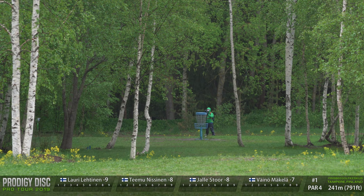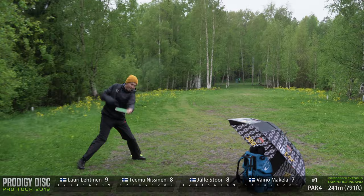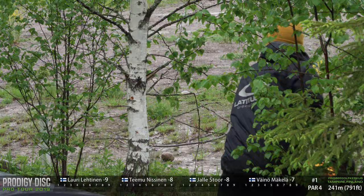Great shot there, again keeping it right down the middle. Like Will was saying, that's how he plays his game. Yeah, and here comes Teemu with the best drive out of the bunch, and it looks like that slips out early for Teemu. That is not what he's looking for right there. Yeah, and hopefully he stayed in, because there is some out of bounds over there on the right.